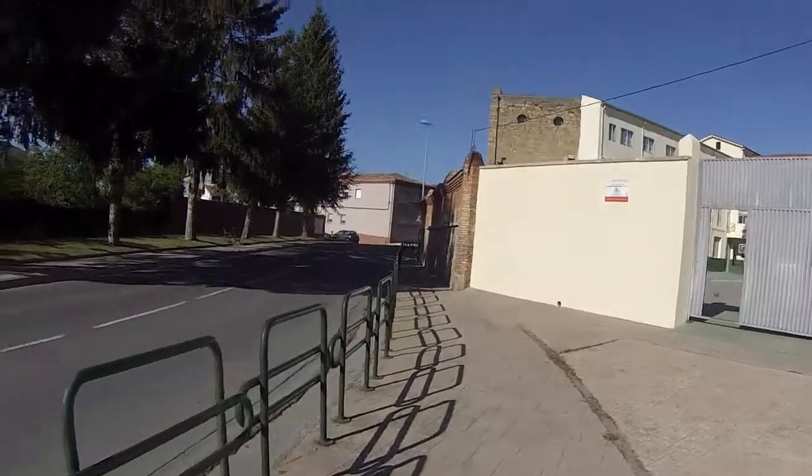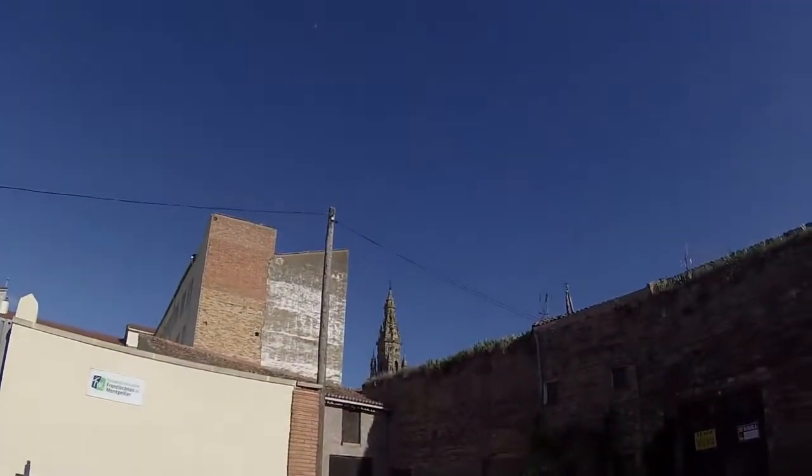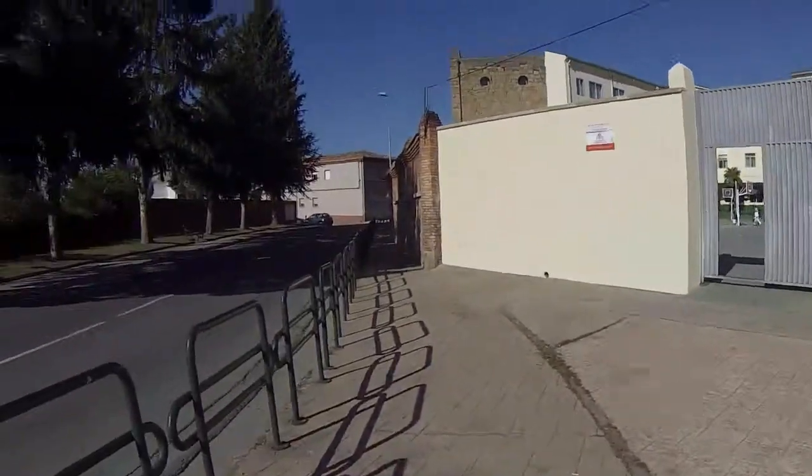And I'm going to go to Mass. There you go. That's the town steeple by the church. So that's all for now.